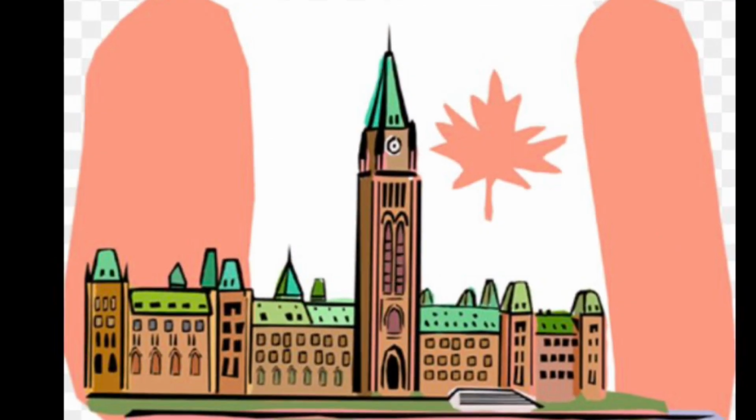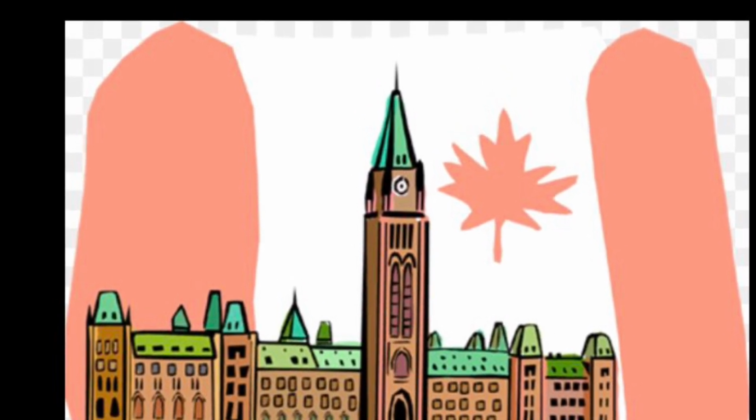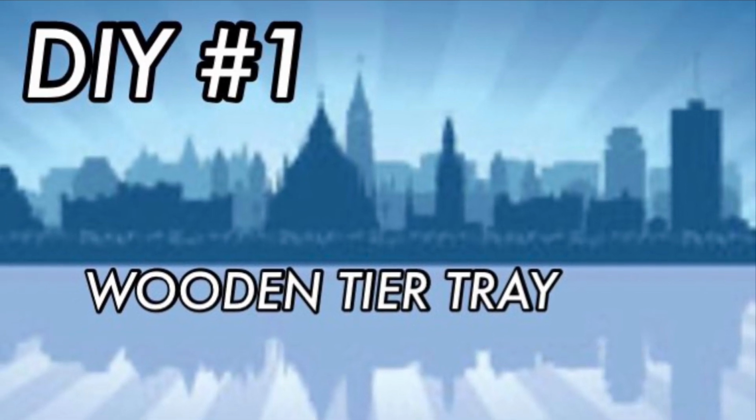My hometown is Ottawa, Ontario. I've lived here since I was 12. DIY number 1, wooden tier tray.